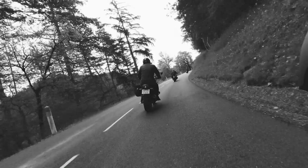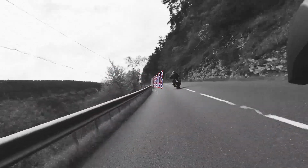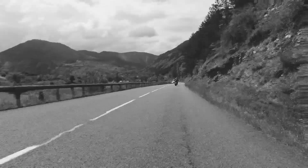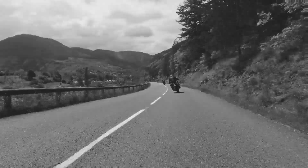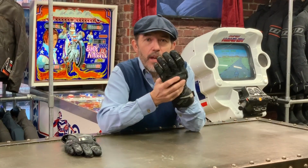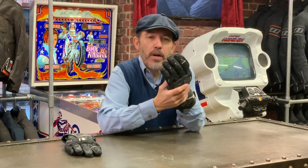An exciting new glove from Rukka. It's going to be big news for a lot of our customers. It's the Rukka Nivala glove. So this is the new for 2020 Nivala glove from Rukka.